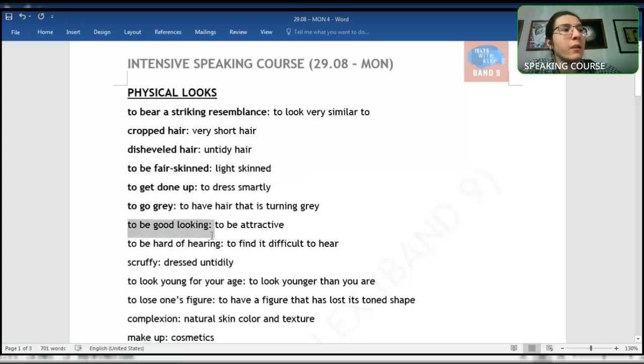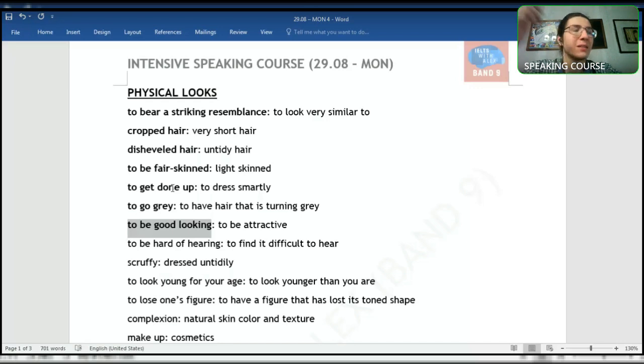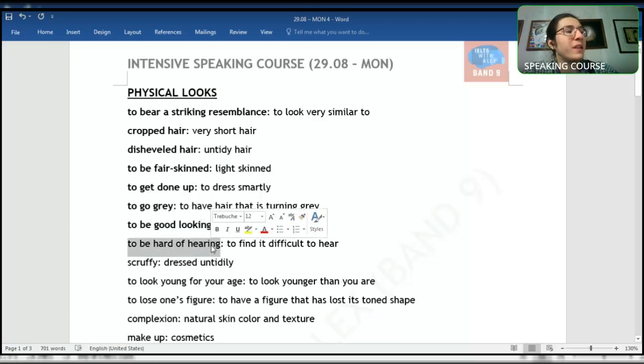Next is to be good looking. Good looking can be used as an adjective, so you don't need to say to be. You can say he is good looking, she is good looking, and it means attractive. It's kind of a synonym of pretty or handsome or beautiful, except it is the same for both genders. So a woman can be good looking and a man can be good looking. Both are fine.